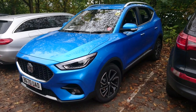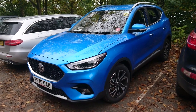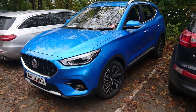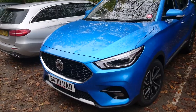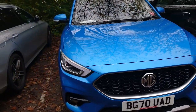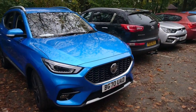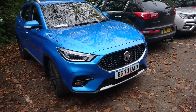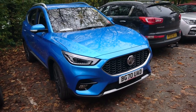Good afternoon. Today is the 18th of October and I'm absolutely privileged to be able to offer you a walk around of this brand new 2020 MG ZS 1.0 Exclusive automatic. I actually did a walk around and a full review of the 1.5 manual version of this car, which was in the same colour but a 20 plate, back in July when they were first launched.